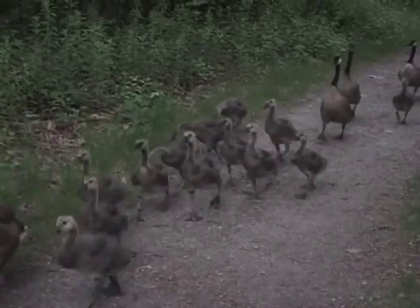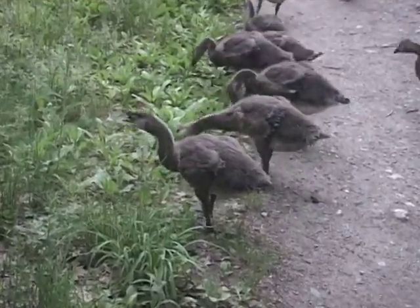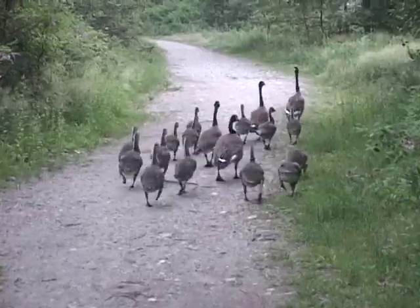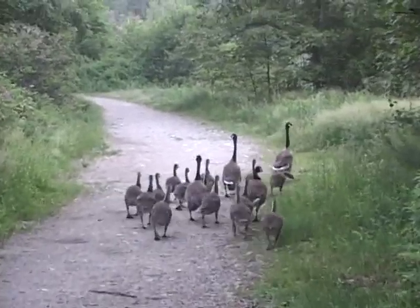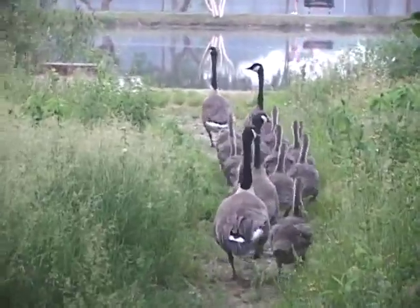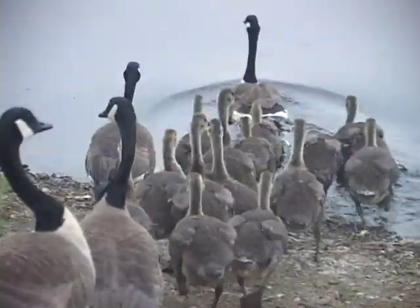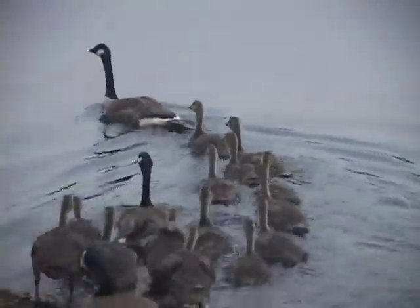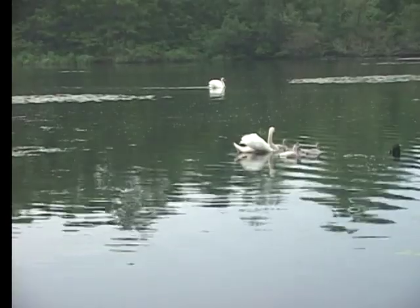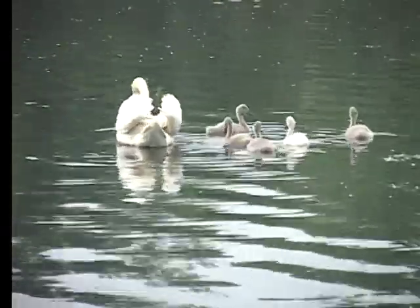But it was not over yet. Another group joined the march. Where they all came from, I don't know. I only saw one family on the peninsula before today. Goslings can't fly, so they must have been close by. They followed the same path as the first group, through the lagoon to the pond. If you were paying attention, the lagoon family is now down to five.